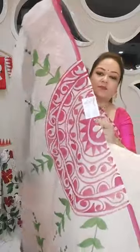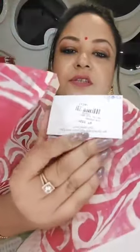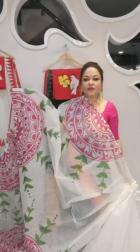I'm announcing the price. And this is our tag. This is our tag and the prices are all barcode mentioned. The prices are all mentioned, so we principally maintain fixed rates. GST bill will be sent along with each shipment.